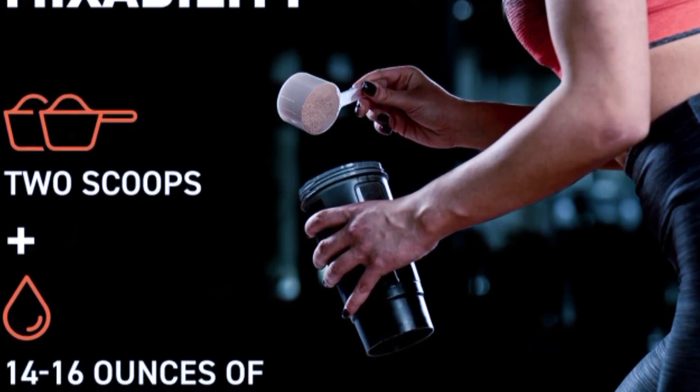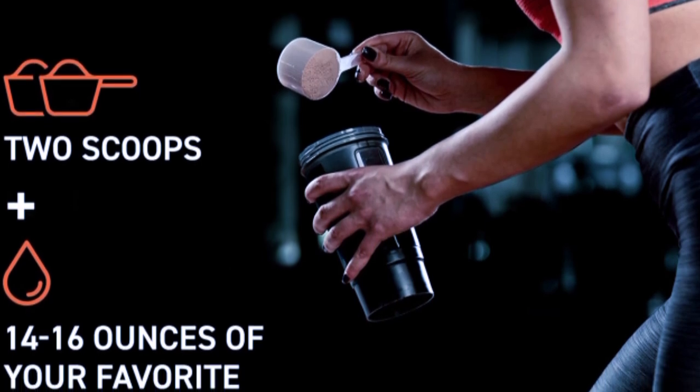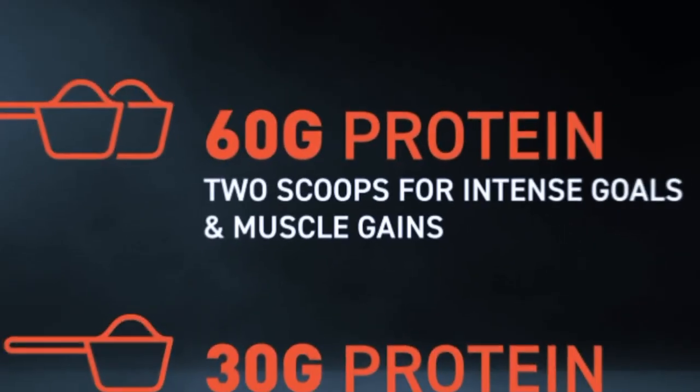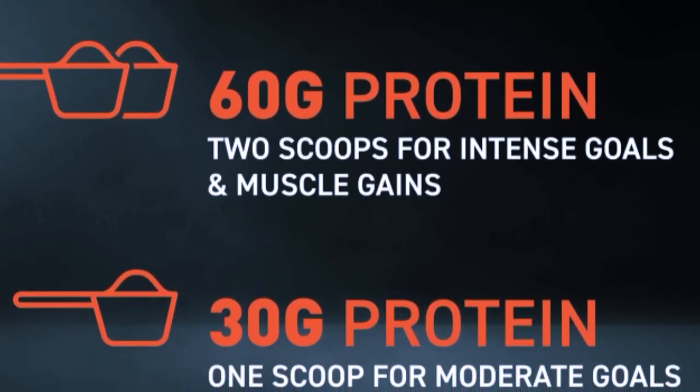Another big plus is affordability. Body Fortress offers high-quality whey protein at a price that won't break the bank, making it accessible for everyone. Whether you're a beginner or a seasoned athlete, this product gives you the nutrition you need without the premium price tag.